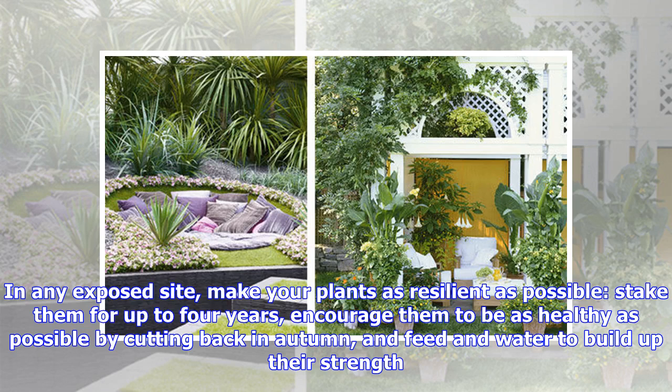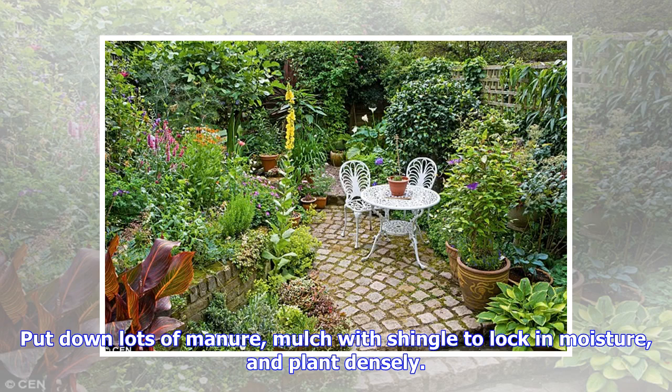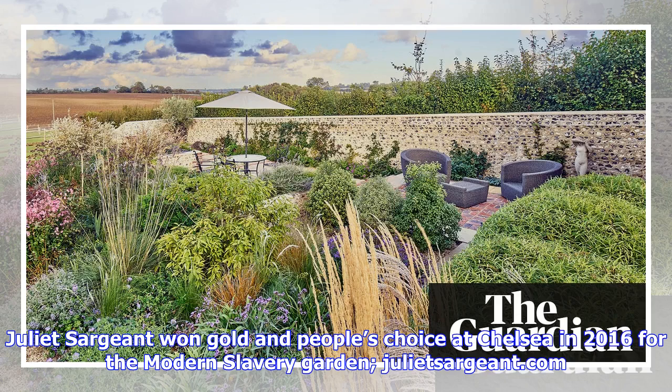In any exposed site, make your plants as resilient as possible. Stake them for up to 4 years. Encourage them to be as healthy as possible by cutting back in autumn, and feed and water to build up their strength. Put down lots of manure, mulch with shingle to lock in moisture, and plant densely.